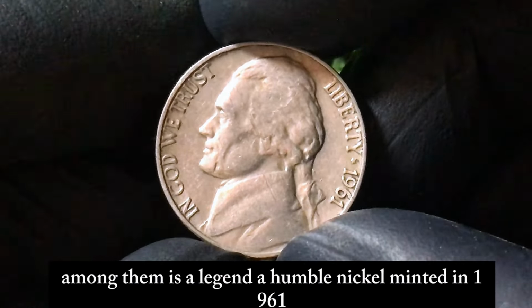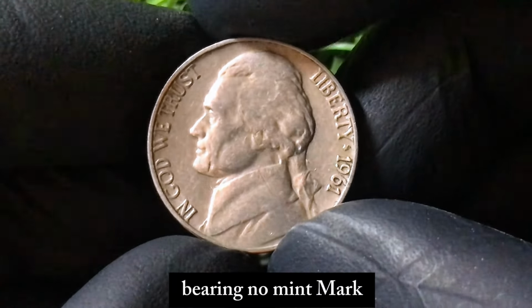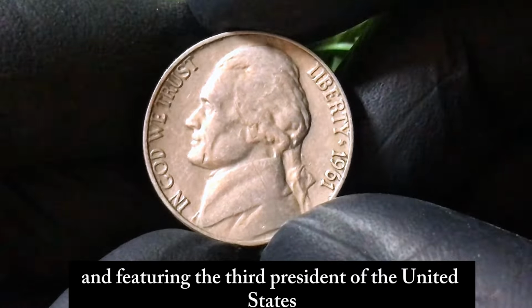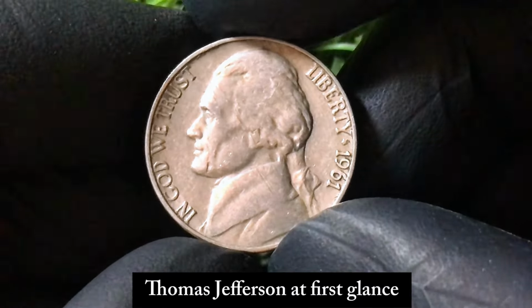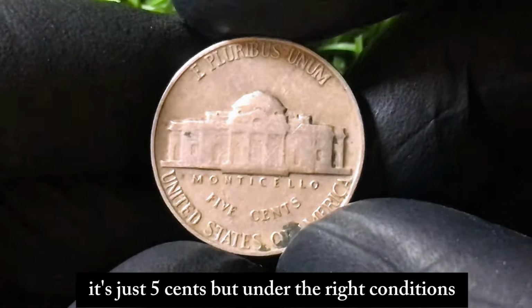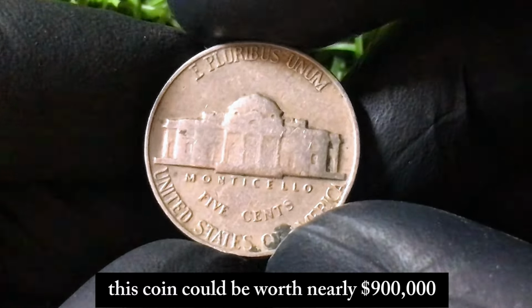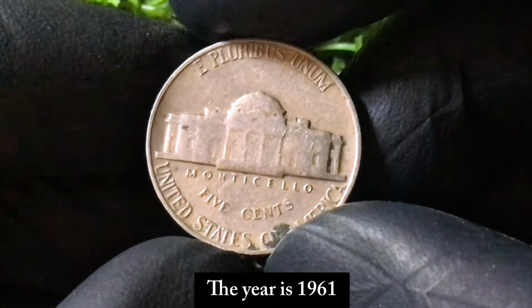Hidden within ordinary pockets of change are coins worth small fortunes. Among them is a legend, a humble nickel minted in 1961, bearing no mint mark and featuring the third president of the United States, Thomas Jefferson. At first glance, it's just 5 cents, but under the right conditions, this coin could be worth nearly $900,000. The year is 1961.